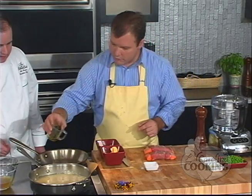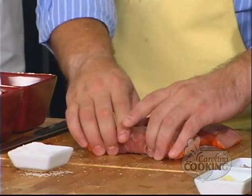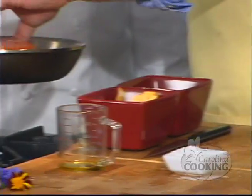Let's add about a tablespoon or 2 of olive oil to our pan. Perfect. Excellent. And our pan is already hot there. You can see that the oil started to smoke. Perfect. So let's go ahead and add our salmon. Alrighty. Excellent.